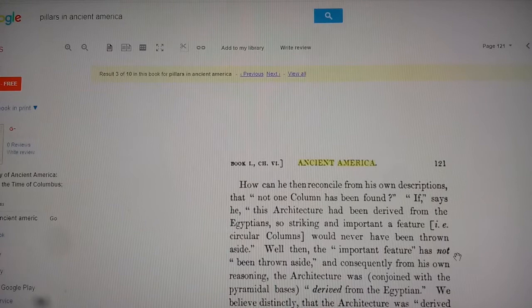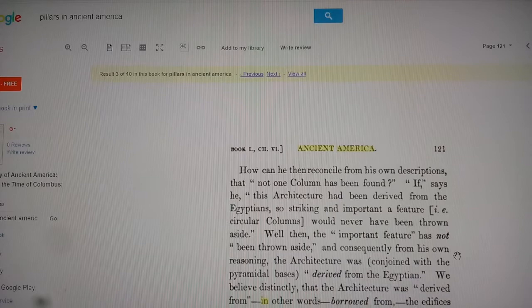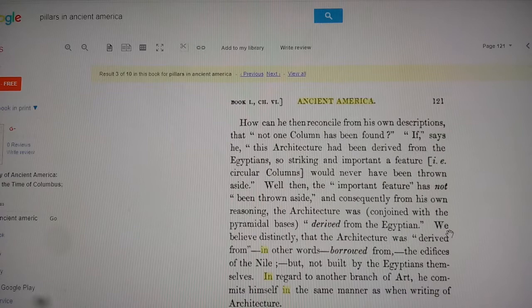How can he then reconcile from his own descriptions that not one column has been found? It says he, this architect, had been derived from the Egyptians. So striking and important a feature, i.e. circular columns, would never have been thrown aside. Well, then the important feature has not been thrown aside, and consequently from his own reasoning, the architecture was derived from the Egyptian. We believe distinctly that the architecture was, in other words, borrowed from the edifices of the Nile, but not built by the Egyptians themselves.